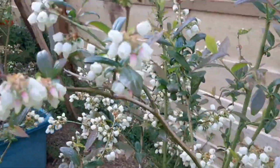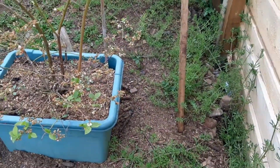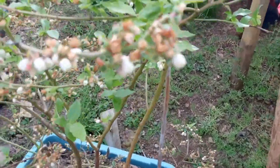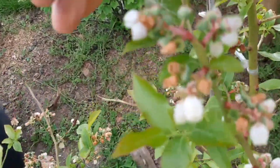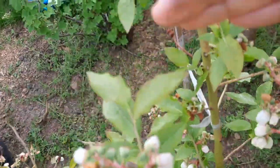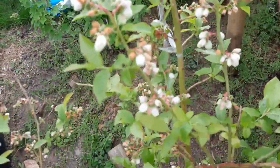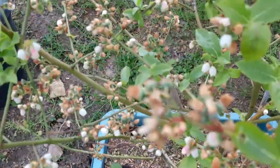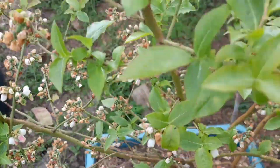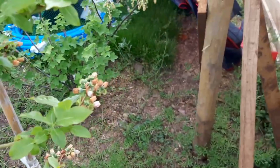So that's blueberry there. And then take care around here. And then I have more blueberries. This was the first one to bloom out, so it started forming some tiny blueberries. By the end of May, you should see some good size. You can see the blueberry forming out. So yes, guys, it's spring and everything is waking up and coming alive.